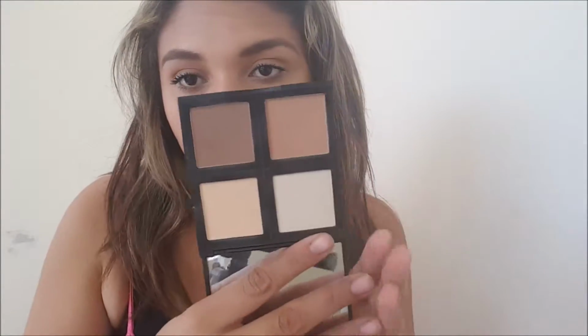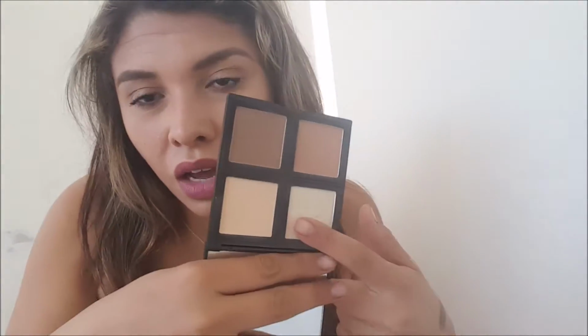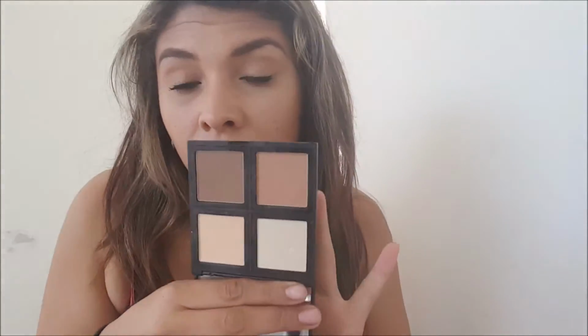So now my e.l.f. stuff. This is my e.l.f. contour palette, and I get this because I can use this on eyeshadows or face or whatever I want. I have a highlighter, a setting powder, a contour shade, and a bronze shade. So this helps a lot.